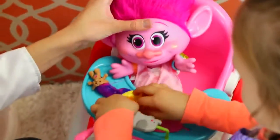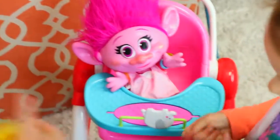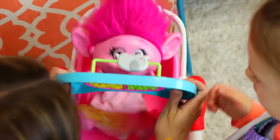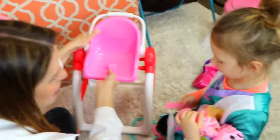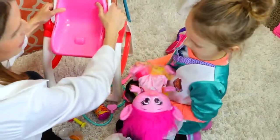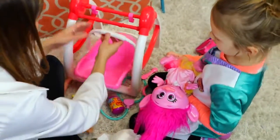Oh, wait a minute. I think Poppy just yawned. She might be getting tired. Yeah. Should we change? We can change this into a little swing for her, and she can sleep in it. So let's do this. Okay. Little Poppy, here, wait, you hold Poppy. There we go. Hey, burp her too. Can you burp her? There we go. Good job. Oh, good job, Poppy.